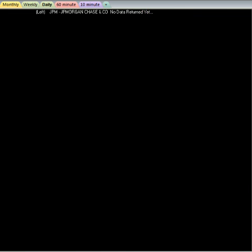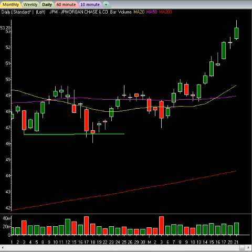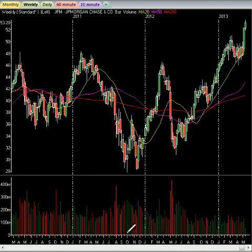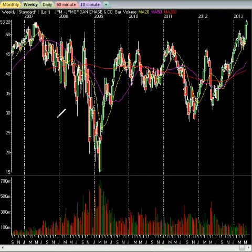JP Morgan Chase, guys. JPM is trading around the 53.20 level. What's interesting about JP Morgan is that if you go back to 2007, let me flip to the weekly chart, JPM has now pierced the all-time high from 2007. Think about 2007, how things were. JPM has now pierced that high. That's a major double top.